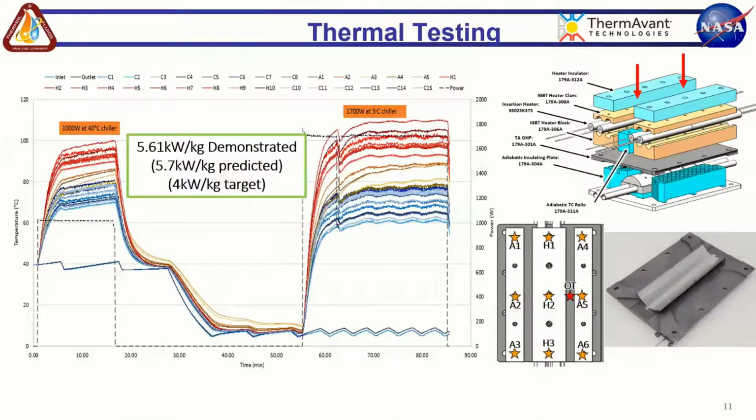We were able to demonstrate higher than the 4 kilowatt per kilogram target in thermal testing. The predicted value that we thought we could hit was 5.7 kilowatts per kilogram, and we were able to demonstrate 5.61 kilowatts per kilogram. We weren't actually limited by the OHP performance. It was a test bed limitation that prevented us from going above 5.7. So there's a chance that we could go a little higher in the power per kilogram than the demonstrated 5.61.